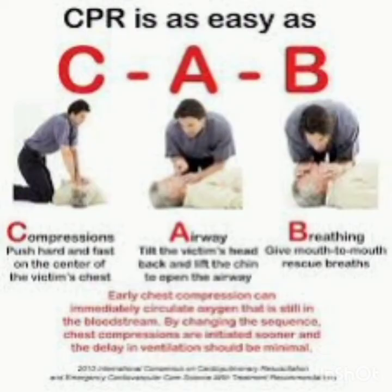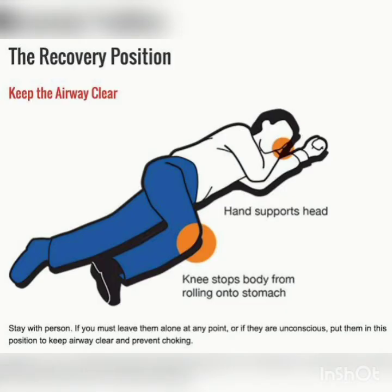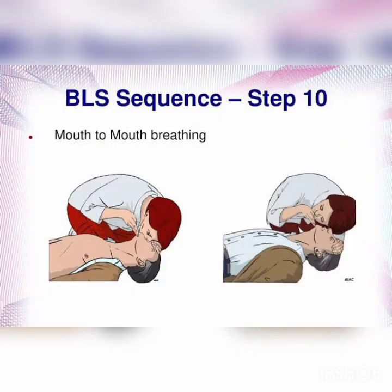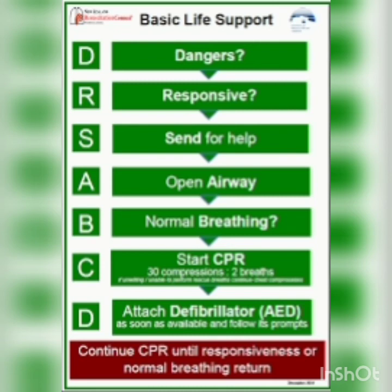For teenagers, use 30 compressions, 2 breaths, 1 hand to compress while you take 2 breaths. For the baby, carry the baby in your hand. Use your mouth to blow air into the baby's mouth. Cover the mouth and nose with your mouth. Blow enough air into the baby and give the baby 30 compressions. Okay, 5 breaths and 30 compressions.